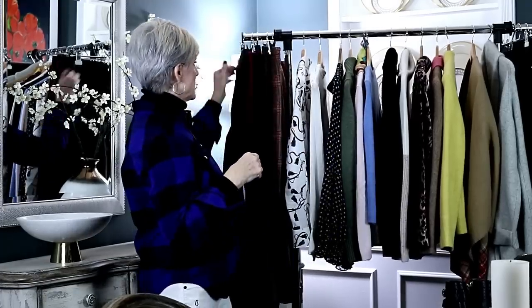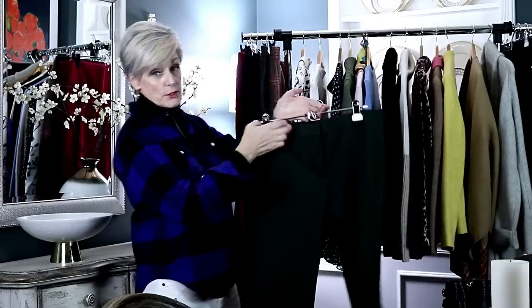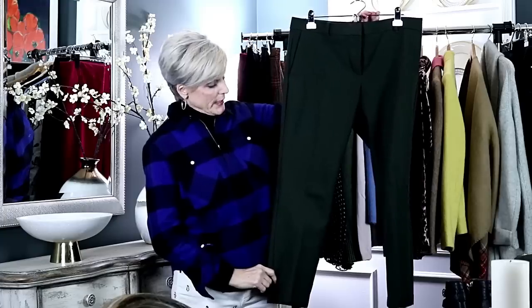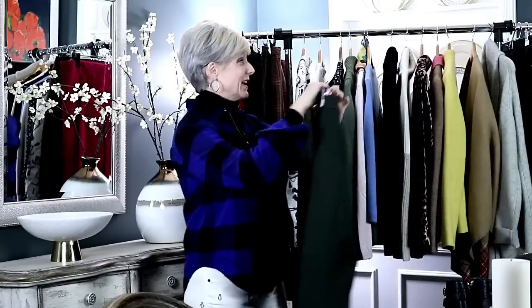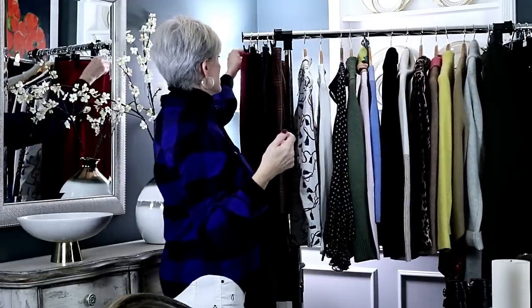So we're going to start with the bottoms, and this definitely falls into a basic for me. These are pants from Ann Taylor. These are twill. These are green. I think they're called moss. I treat green as a neutral because it really goes with everything. This is a flat front. It has side pockets, but really a very basic bottom that I can pair with a lot of things. And I don't know, I'm just really into green this year.